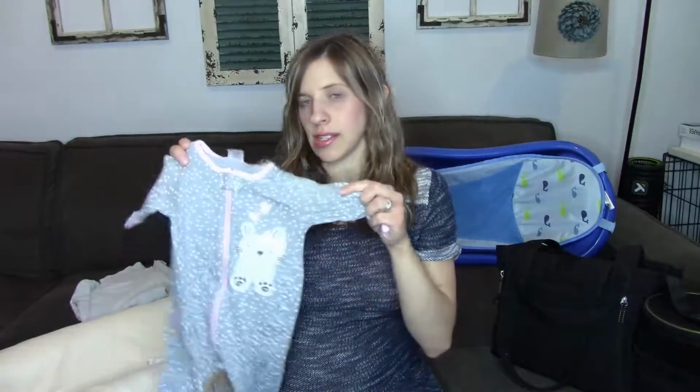The reason I suggest this is because the diaper changes are much easier when you're in a footed PJ. Just zip up, not a bunch of layers. You just need to get the job done, ladies.